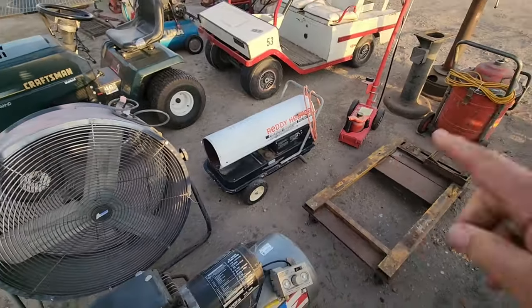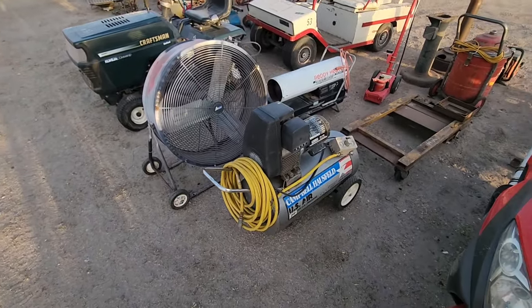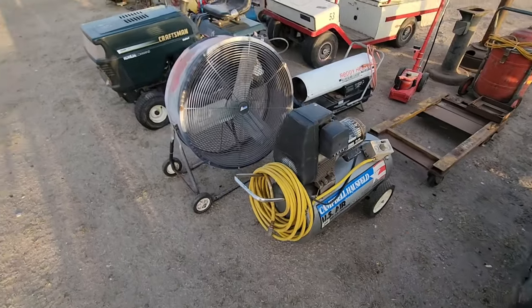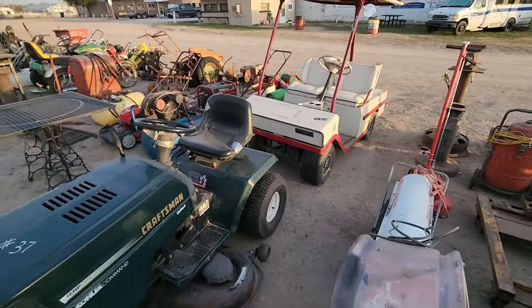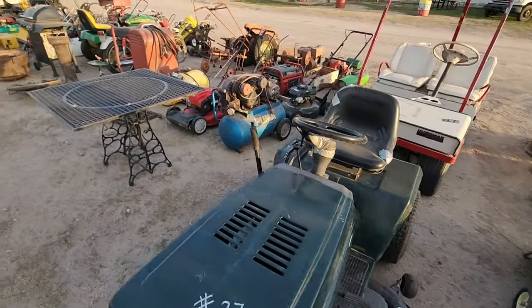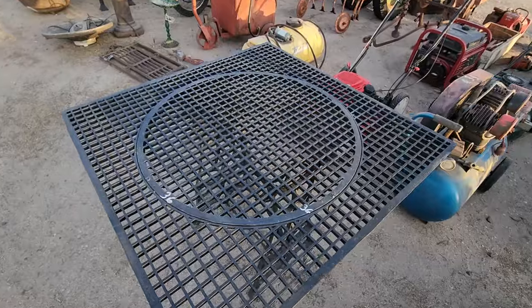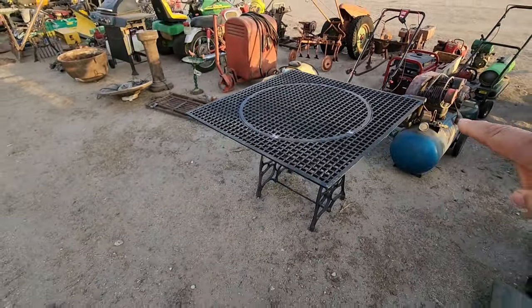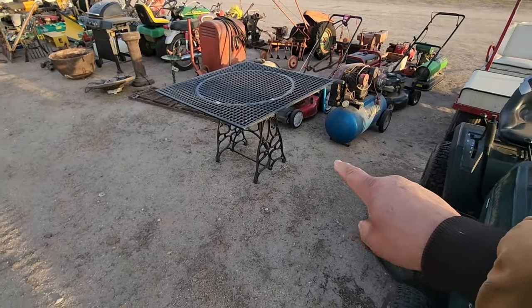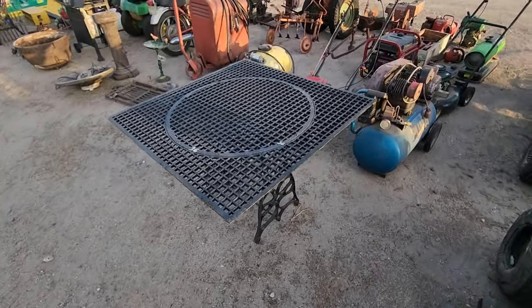Shop heater, those are very popular. Nice big fan, that'd be cool in the shop, but I got some already. Air compressor, golf cart, little Craftsman mower, metal table. This is a metal grate that somebody took, and that appears to be a sewing machine stand underneath. That'd be a neat little patio table.